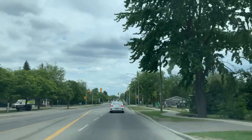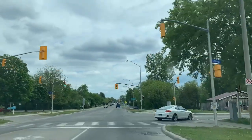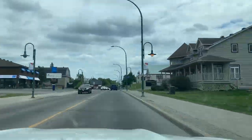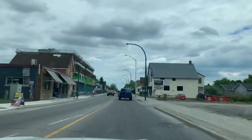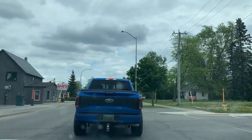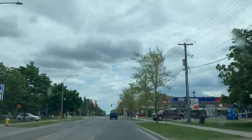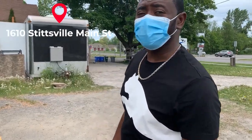All right guys, so here we are in Stittsville. We are heading to our first food truck stand. The destination is on your right, 1610 Stittsville Main Street. Arrived. Well, welcome guys. Let's go get some food to eat.